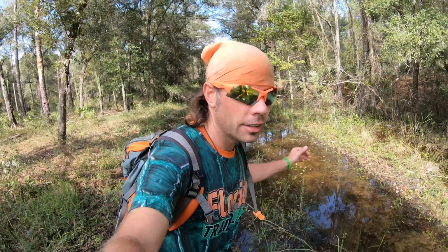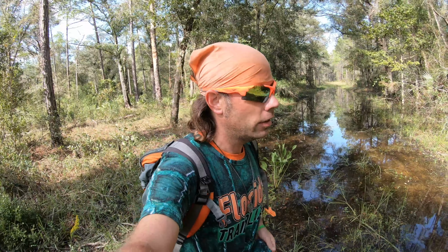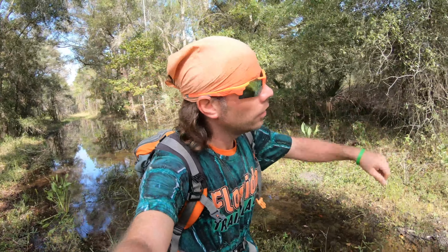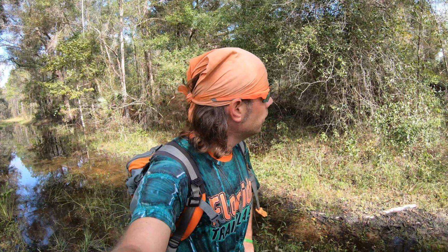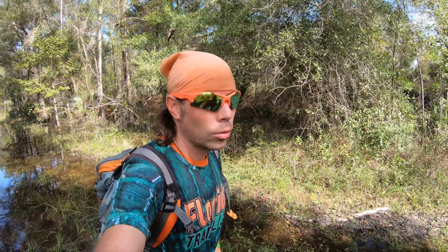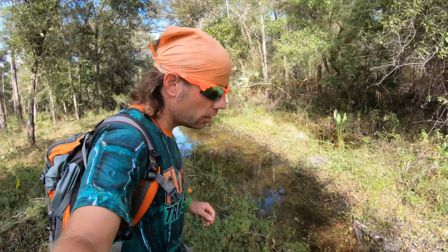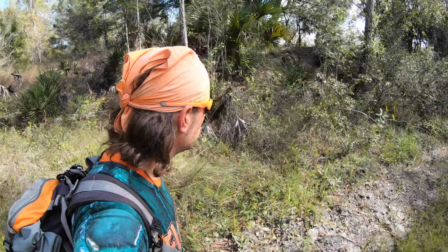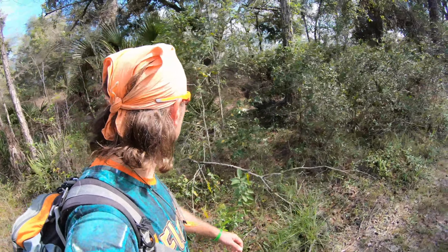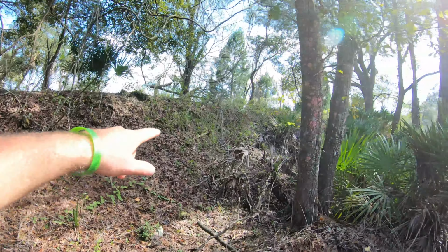Made it around this area. It was drier over there behind me in the woods, so I was able to navigate around some of this water. I can see right here where it's built up. Looks to be part of a tram. Leads to an old quarry, so I'm going to follow this area as far back as I can. See where it's built up here.